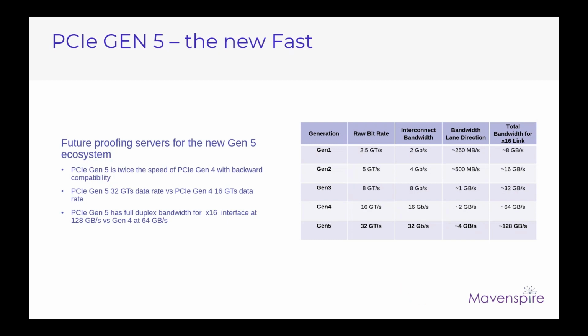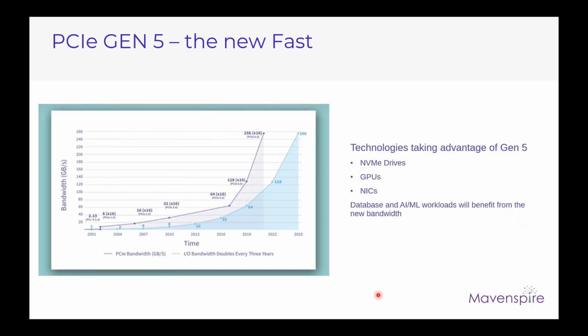When we go into the next slide, you'll see that generational shift going all the way back to Gen 1. Basically, every time a new generation of PCIe platform comes out, you're doubling and stair-stepping up on the speeds. You go all the way back to 2001 and follow the trajectory up. Every time they've released a new generation, the capability doubles, and they project that will continue to be the trend going forward beyond PCIe Gen 5.